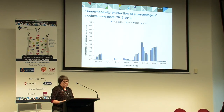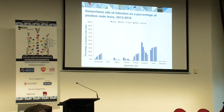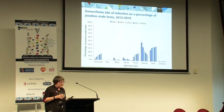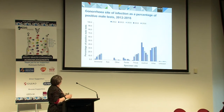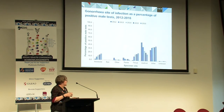If we look at the sites of infection for males, it is noteworthy that the percentage of all positive tests due to anorectal and throat specimens has been steadily increasing. So here and here. Don't be put off by the urine going up. That's just the change in testing from urethral swabs to urine. They almost mirror each other.